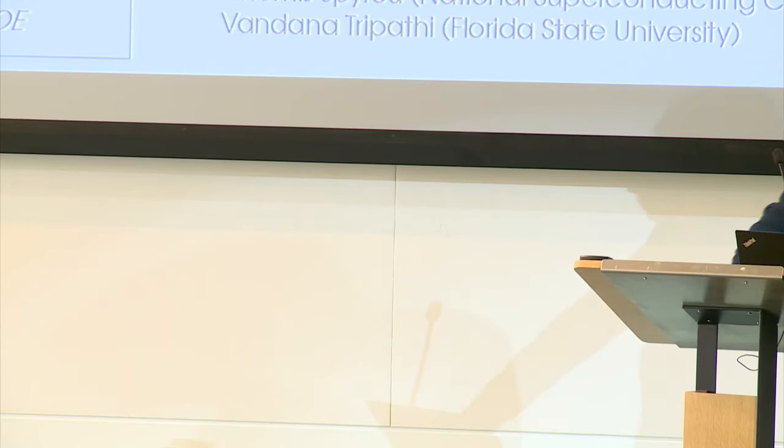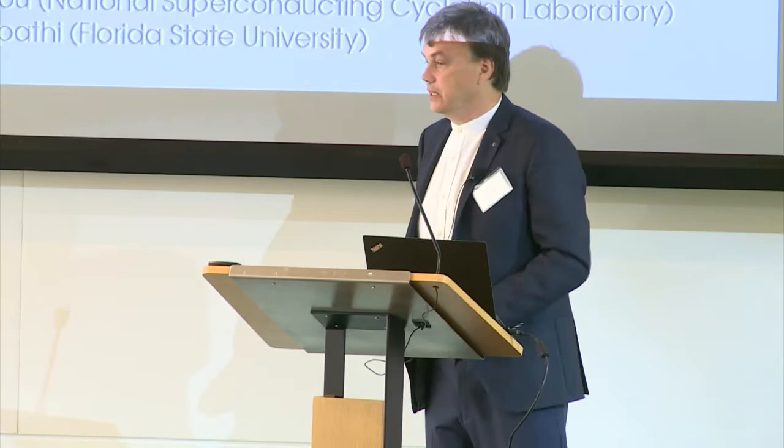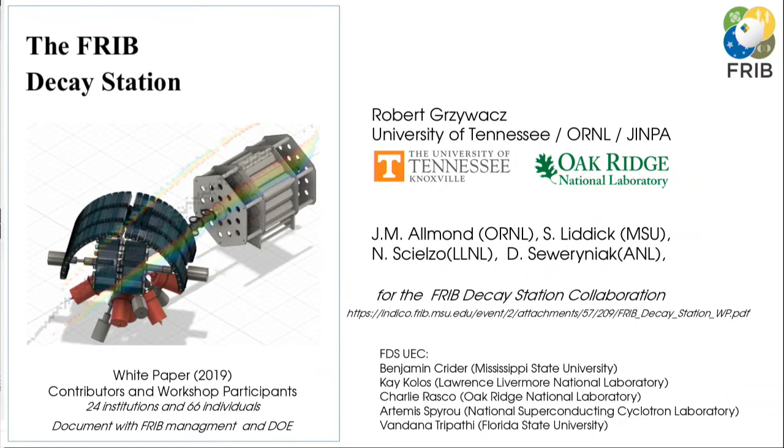Is it on? Okay. So I have the privilege to present the white paper, which we just recently circulated, which presents the vision for the future FRIB decay station detector. This is a modular, versatile, highly granular, and very efficient array, which we conceived as a community. So the white paper has a lot of contributors from many institutions and individuals. And I also would like to thank my colleagues who did the hard work of actually putting it together. This document is now with FRIB management and with DOE. And I heard yesterday it was strongly endorsed by FRIB, and it is acknowledged by the DOE that it should be funded sooner or later.